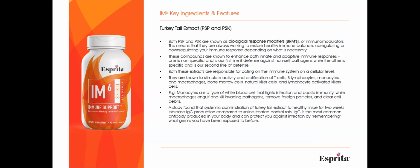And then the adaptive response is very specific, and it's our second line of defense. With the adaptive response, if it senses something coming, a particular virus from the outside, it will learn that for future situations, so that if that virus comes again, it will recognize that pattern and already have the defenses against it. So both these extracts act on the immune system on a cellular level.